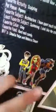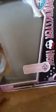Three, two, one. Okay. So down here are the three new dolls. My mom got me Jackson Jekyll off eBay. And I still need Venus McFlytrap and Rebecca Steen. But I thought Rebecca doesn't really look like a robot. But I really like Venus. She's the prettiest out of all the new ones, I have to say. So, I'm going to try and go find my Rochelle, because I forgot to get her.